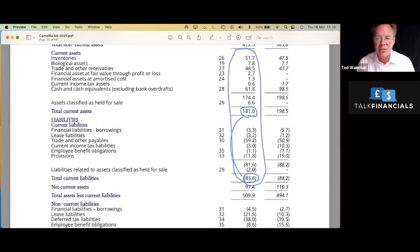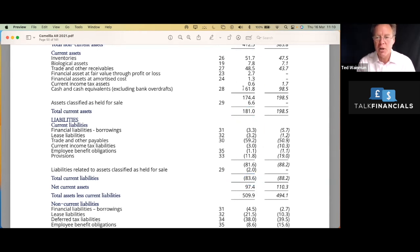So these numbers are looking reasonably healthy. I can't see anything that's causing me concern in those numbers. And they've got enough cash to pay their suppliers. So that's fine. And the previous year they certainly did.